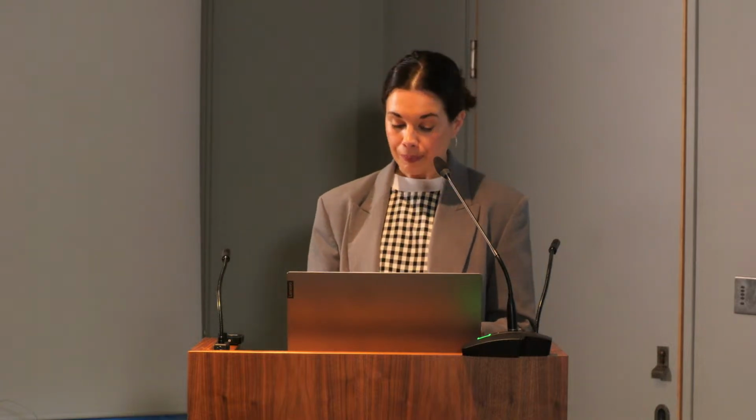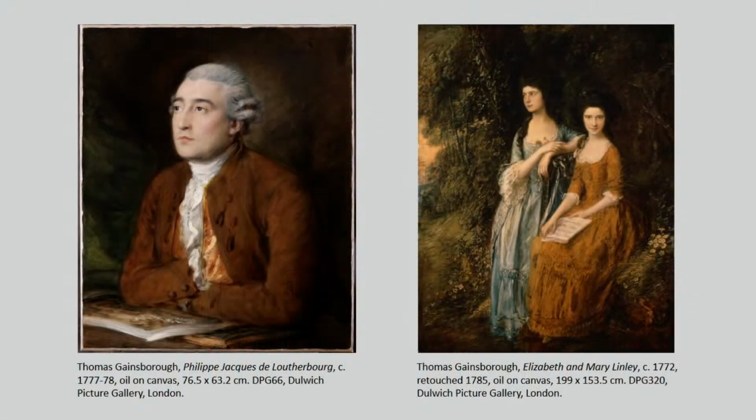Another artist who likely saw the Invitation to a Game of Argolla by Murillo at Godolphin House was the English painter Thomas Gainsborough, who lived just a 5-minute walk away from Godolphin House. The founders of Dulwich Picture Gallery, d'Essenfant and Bourgeois, were certainly great admirers of Gainsborough and acquired his wonderful portrait here on the left of Philippe Jacques de Lutterberg for their collection.